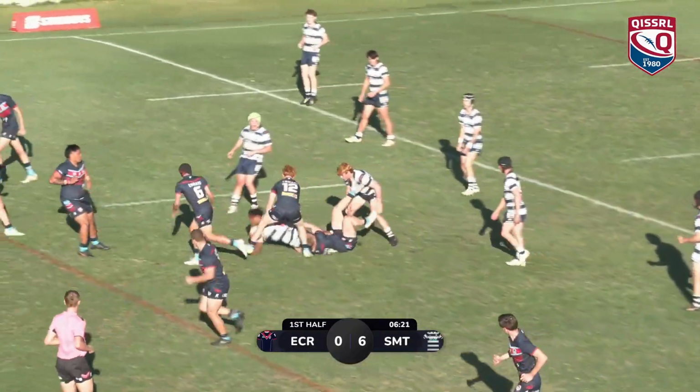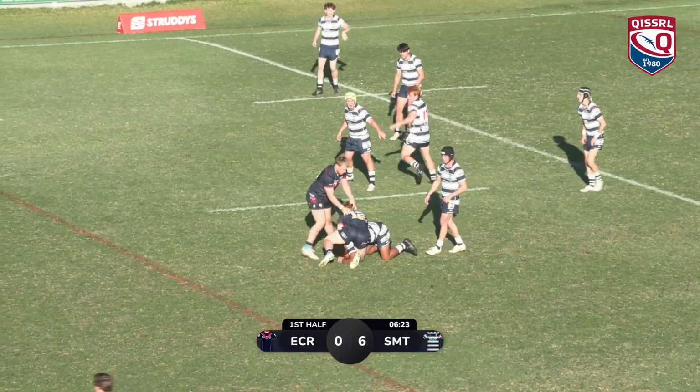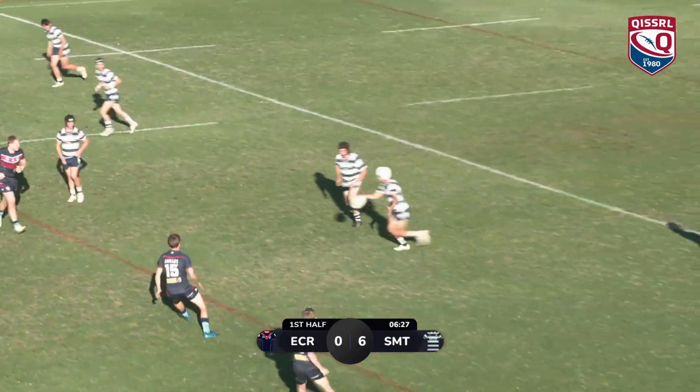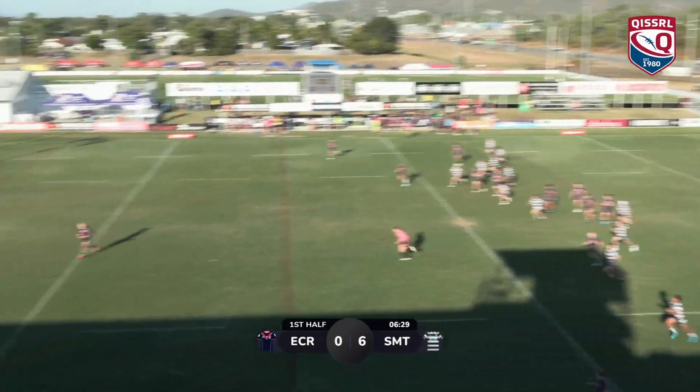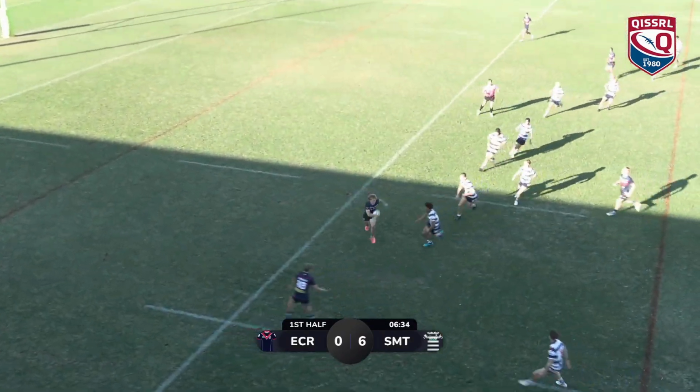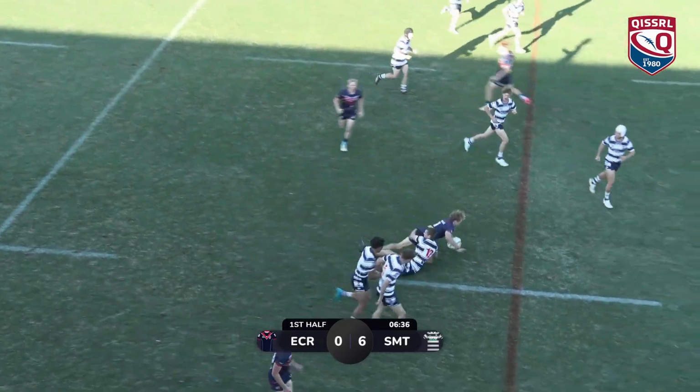Another forward. Shauna Lara. Samuel Adams is the 12. Some good defence in as a redhead. Kicking early in the tackle count. The referee hadn't raised his arm. That's the 30-metre line. Beats one.